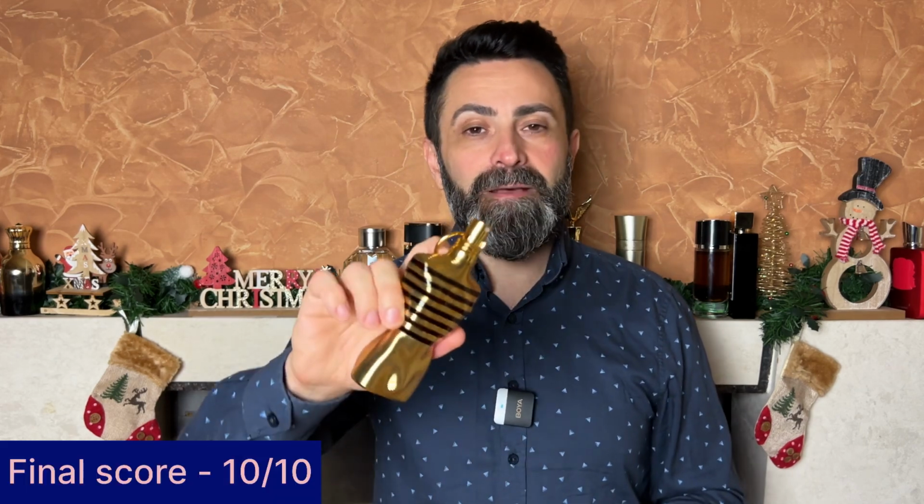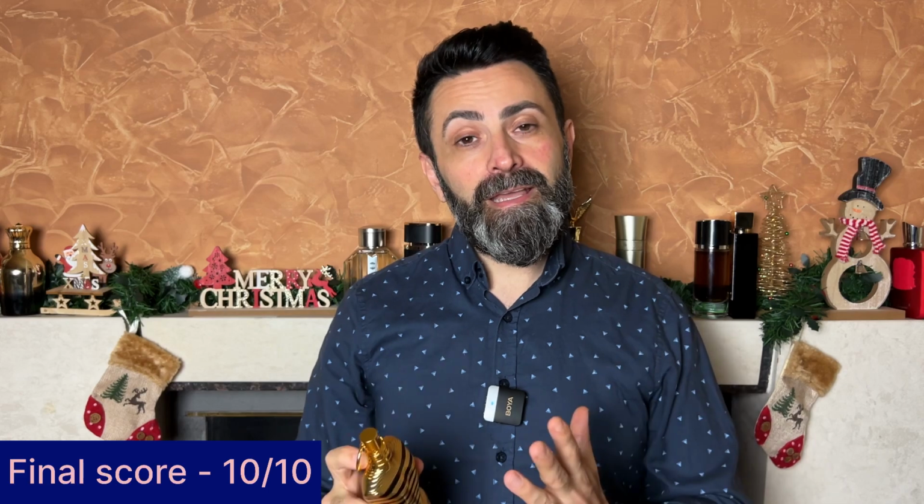This is pretty much taken the best out of the original Le Male and the Le Male Le Parfum, those two DNAs, with some added sweetness, some honey sweetness, and they've added a very nice tobacco note. For me, this is an absolutely fantastic fragrance and the best designer release of 2023. If I have to score this fragrance simply on how much I like it, I will give it an absolute 10 out of 10 points. But again, just keep in mind that you really need to like sweet fragrances, like super thick, jammy sweet fragrances, in order to enjoy Le Male Elixir.